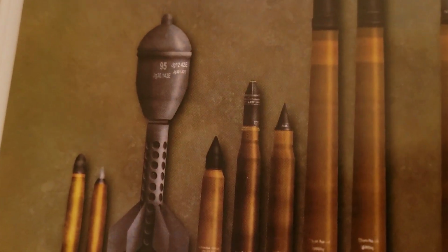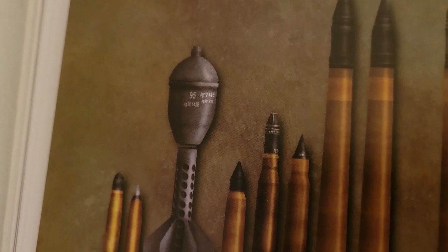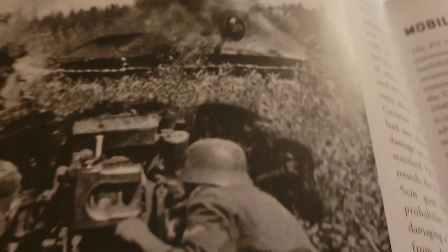And there it is. It's called the, I think, the Stielgranate or something. Basically, this is the father of the Panzerfaust. Man, look at this picture, man. Look at this photo. This is not a staged photo.